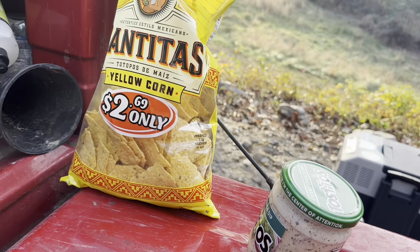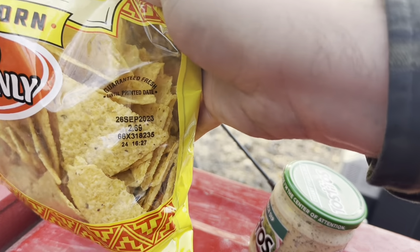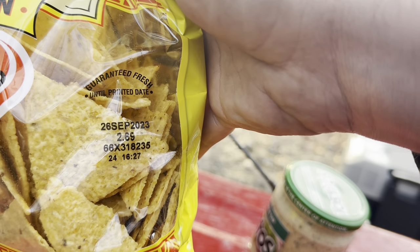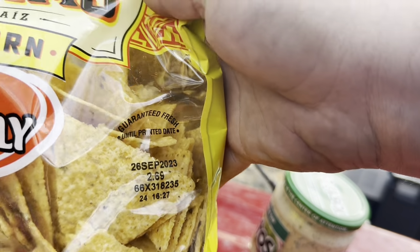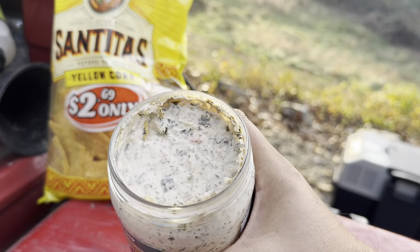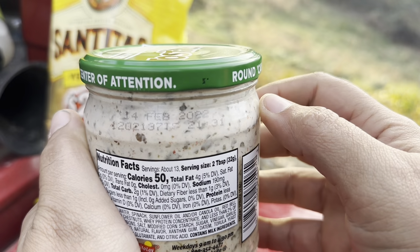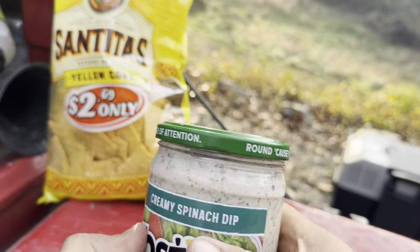So we noticed that the chips tasted a little stale. Looked at the expiration date. 26th of September 2023. So that's today's December 8th, by the way. A couple months old. And then we open this. Saw it's all crusty up there. Looked on that. February 14th, 2022. For those of you watching this video later on, today is December 8th, 2023. So, little pro tip, if you get some snacks from a Jiffy store here in Blue Ridge, check the expiration date, because they might be a year old.